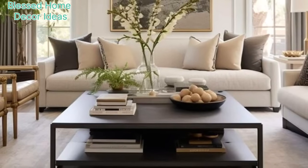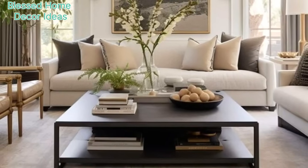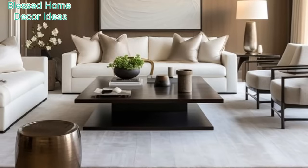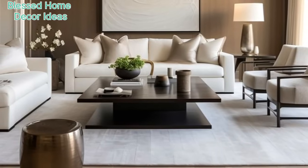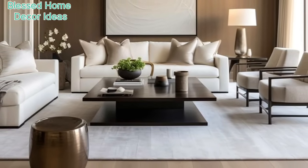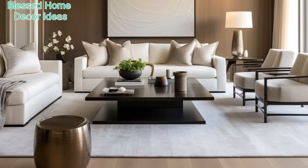If you have a large tray, you can place it in the center of the coffee table and arrange smaller items around it. Make sure all coffee table accessories are kept low so they're easy to see over the top.